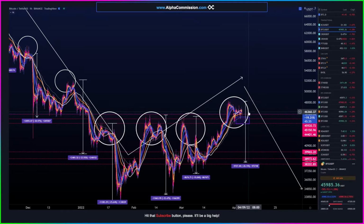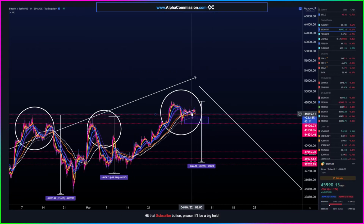Of course, it is possible that we get squeezed to the upside, and that would bring us to the mid 50,000s. But it's just something that I've wanted to keep on your radar for several weeks. In fact, I might have even been talking about it for months just to prepare you for these types of moves. And since we are in an uptrend, I don't know if that's going to squeeze bullishly. And of course, we are attempting to break through this area.